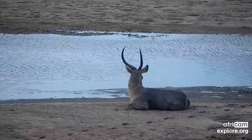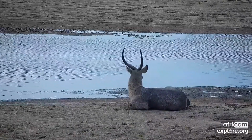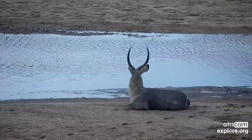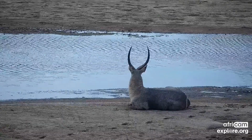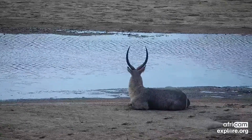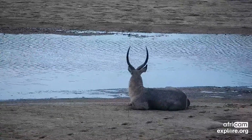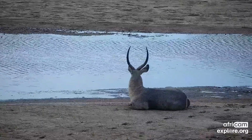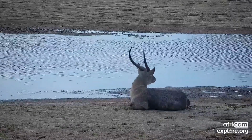But we've got a beautiful big waterbuck bull laying down by the river, looking fairly relaxed. You can see those beautiful big ears, radars moving back and forth, trying to track down any potential threat as he lays down by the water. Now normally there'd be a couple of females around, so I'm sure they are hanging around, perhaps hidden away a little bit in the bush. But beautiful sighting. Lovely to see the waterbuck always.